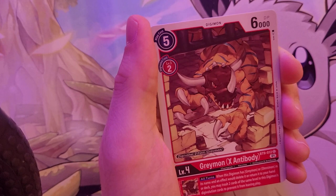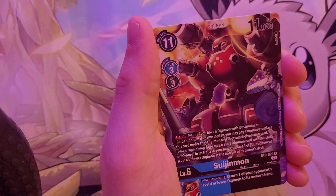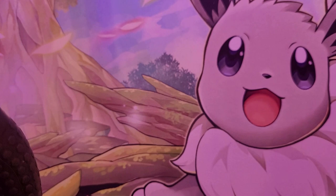That's actually a cool art. Tokomon X Antibody. Penjamon X Antibody. It looks like Leomon. It's just white. Actually, I really like this guy. He's cool looking. Ooh, Suijinmon or Sujinmon. He's cool. He looks like a robot tank. Ooh, Wergururumon X Antibody, followed by Metal Greymon X Antibody. Very, very cool.